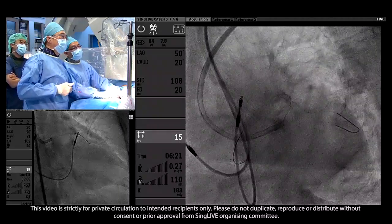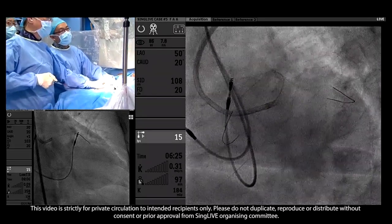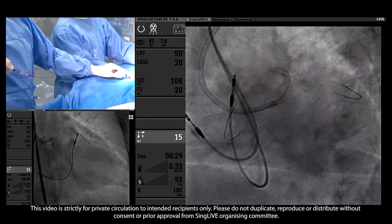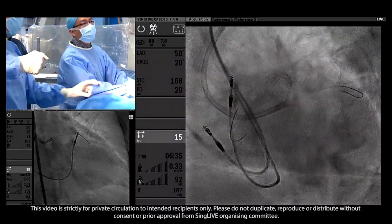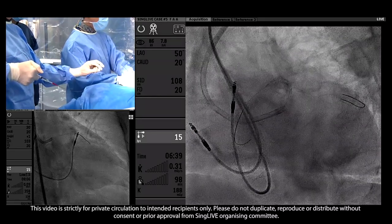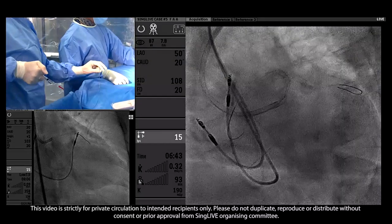If the camera can focus on Prof. Sutik's hands, he's taking a small syringe and by flushing, maintaining wire position. Okay, got it. Continue to flush. Obviously, this technique is not 100% successful. Sometimes, if not careful, you will lose the wire.